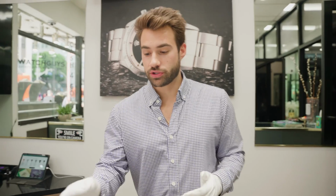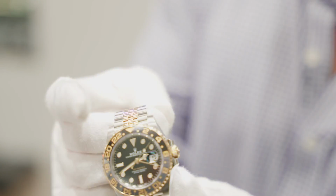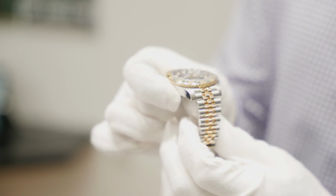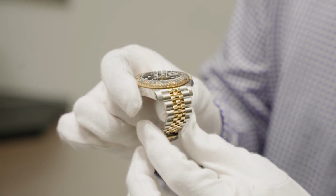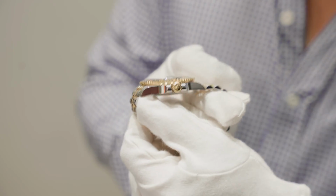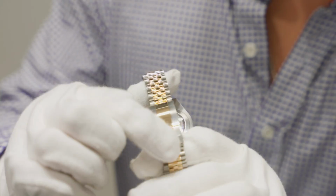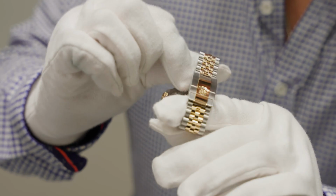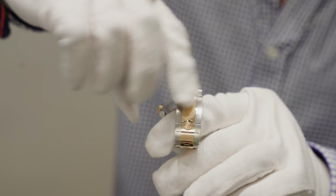So something else you should notice when a watch is polished is you should pay close attention to how it was polished. Take a look at this watch. The center links here, the gold links, are high polished, while the outer links are brush finished. The lugs have a brush, while the case sides are high polish finished. Bezel, of course, is not touched. Then the back here is high polished, on the sides is brush finished. You have to make sure the brush goes this way. It can't go sideways because Rolex would never do that.